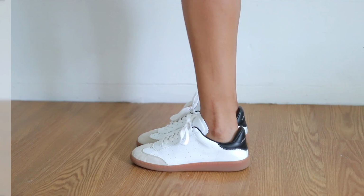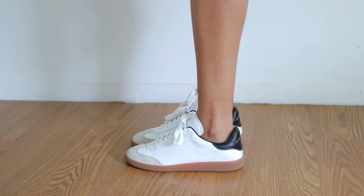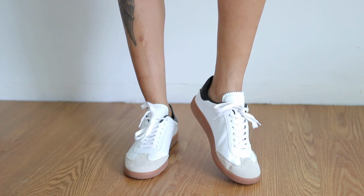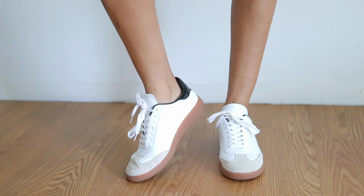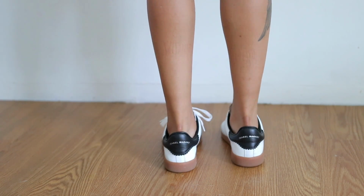Next up we have the ISABEL MARANT BRYCE vintage sneaker. To be honest, this is just a more expensive Stan Smith in my opinion. A lot of designers adopt this design and create their own sneakers. What I really love about these shoes is the fact that they have a vintage design, and I honestly wear them with a lot of thrifted pieces.